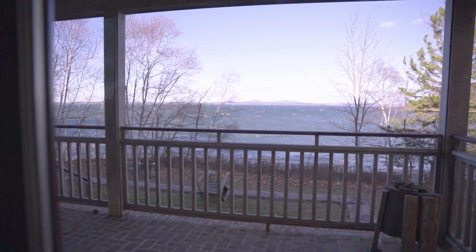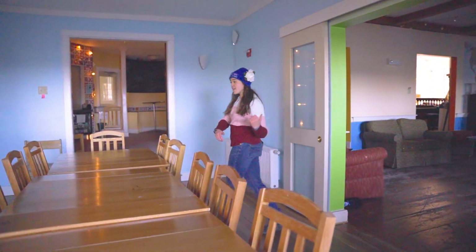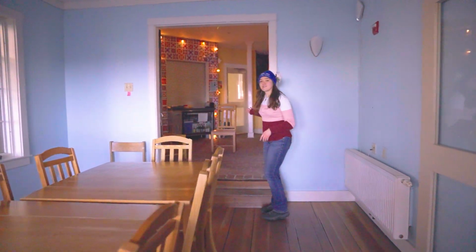So this area here is where a lot of students will study and hang out in between classes. In this room we have a fireplace, and over here we have the Sea Urchin Cafe, which is where students will come for snacks during lunchtime and in the evenings.